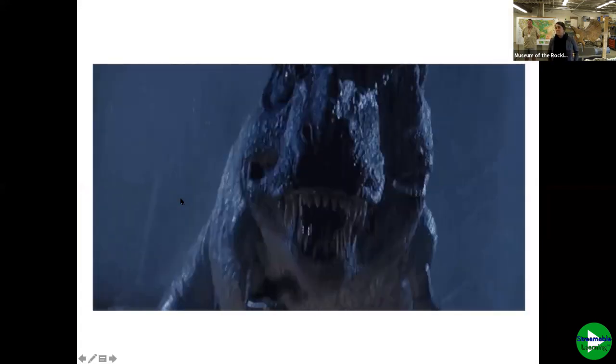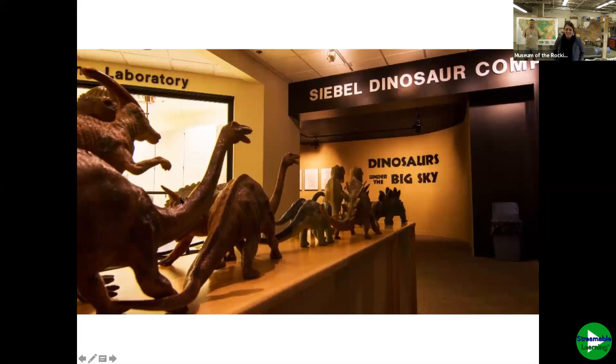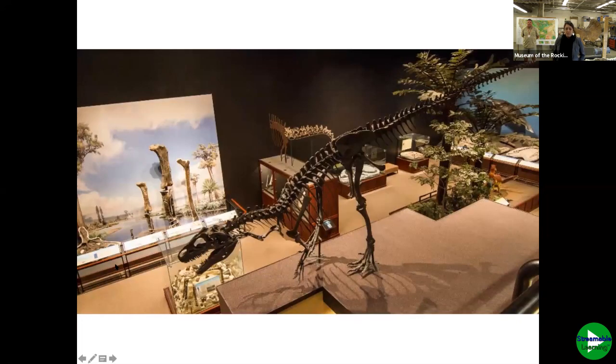Have any of you been to the Museum of the Rockies before, or to Montana at all? Hopefully you have a chance to come visit us sometime, whether it's on a field trip or to explore our Dinosaurs Under the Big Sky exhibit, which you can see in front of you. As we venture into the space, we'll run into several dinosaur species along the way.